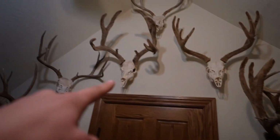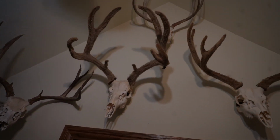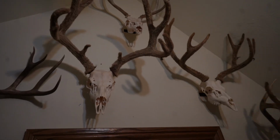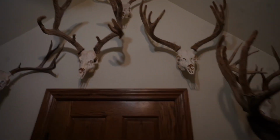After that buck, I shot this buck in 2022. That was my second archery buck. He's goofy looking. That's probably my goofiest looking mule deer. Almost touches up there at the top. Pretty cool buck. Let's see here.